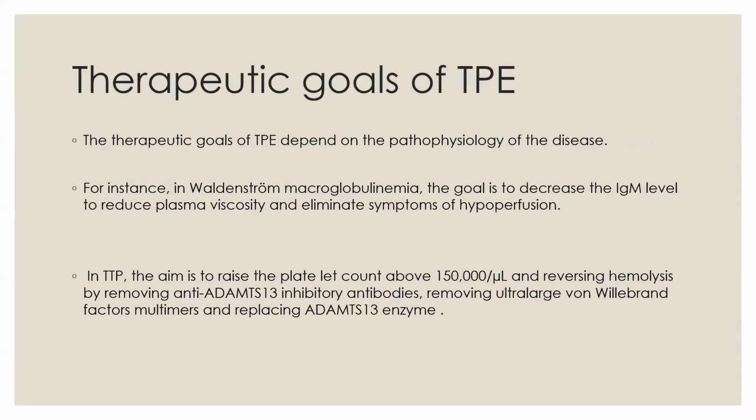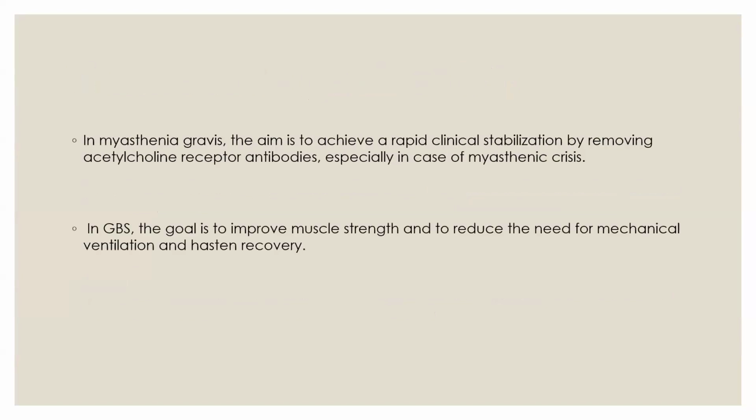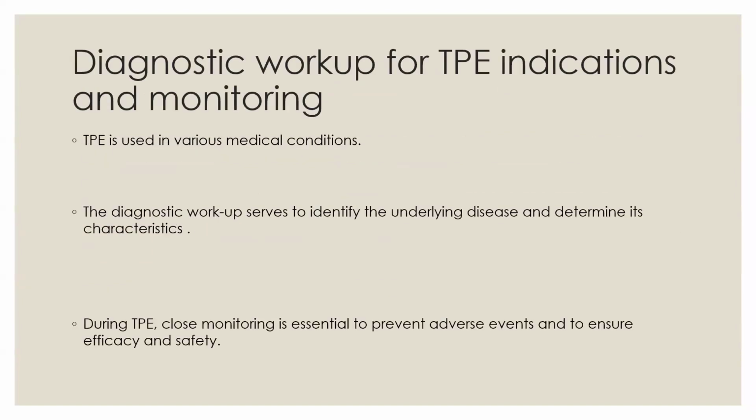In TTP, the aim is to raise the platelet count above 150,000 and reverse hemolysis by removing anti-ADAMTS13 inhibitory antibodies, removing ultra-large von Willebrand factor multimers, and replacing the ADAMTS13 enzyme. In myasthenia gravis, the aim is to achieve rapid clinical stabilization by removing acetylcholine receptor antibodies, especially in case of myasthenic crisis. In GBS, the goal is to improve muscle strength, to reduce the need for mechanical ventilation, and to hasten recovery.